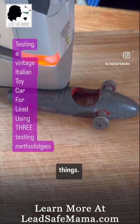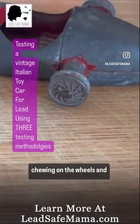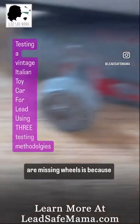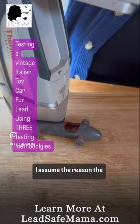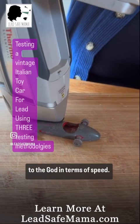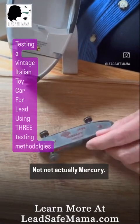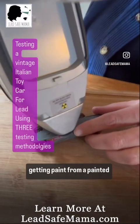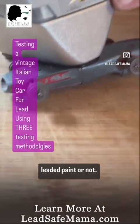The reason the wheels on these things come off is because children are often chewing on them, and that's why many of these are missing wheels. I assume the reason the Mercury is a reference to the god in terms of speed. Yes, not actually mercury. I'm having a hard time getting paint from a painted area in the scope of the XRF instrument to determine if this is leaded paint or not.